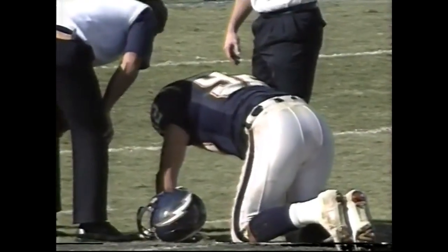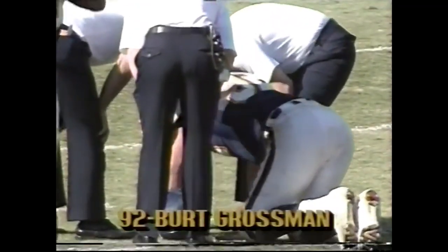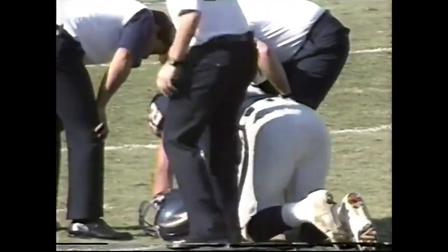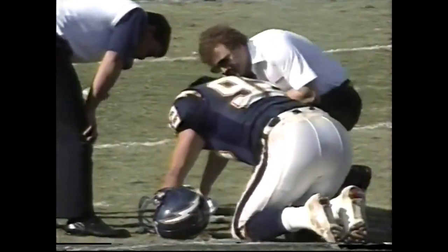And Grossman shaken up. Sometimes when you make the great play, you know, you have to pay the price a little bit, and that's what Bert Grossman is doing right now. We certainly hope that there's nothing serious. They had a good pass rush that time, got up underneath of Ron Heller, lifted him up, and then threw him away to try to get to the quarterback.